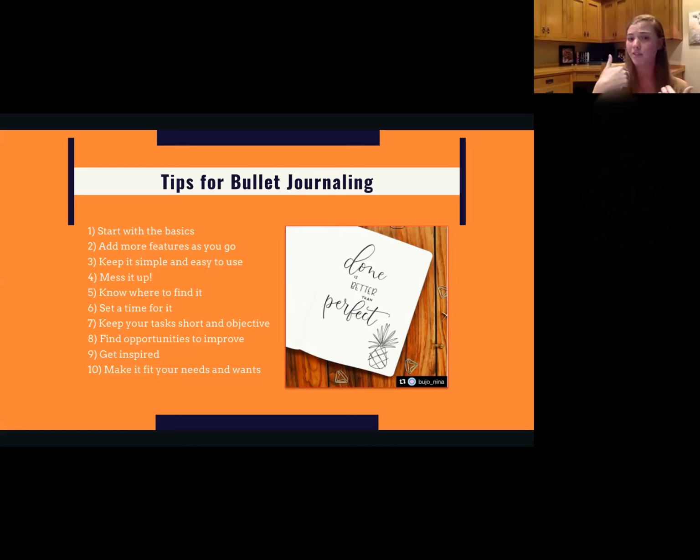I know sometimes, even for myself, I'll add 10 different habit trackers because I want to start all of these positive habits, and it's really hard to keep up with. So sometimes it's a lot more manageable to just keep it simple and keep in mind the whole purpose of bullet journaling is to focus on those task lists and what you need to get done and what's most important to you. Another tip that Jessica and myself both have is to mess it up and not take it too seriously. I know that a lot of times, especially teenagers, when they make a journal or make anything, they have a little bit of that perfectionist mindset and want to make sure that it looks gorgeous.